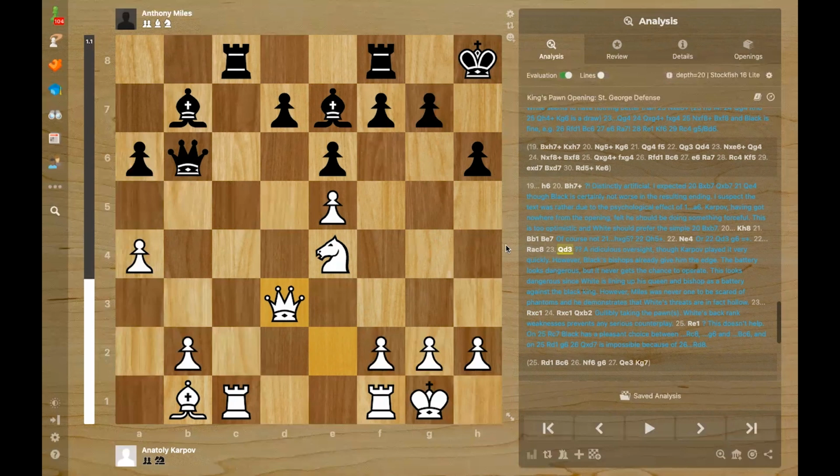It looks like a very natural move. You are preparing a discovered attack with the knight, right? And it looks like lights out if white gets to do that. And if you give up your most beautiful piece sitting on b7, then it wouldn't be good for the position. So what did Karpov miss? Why is this good for black?